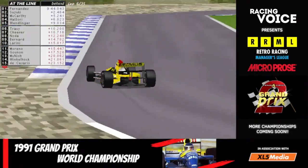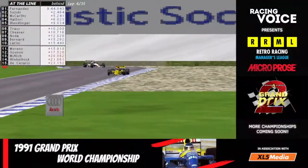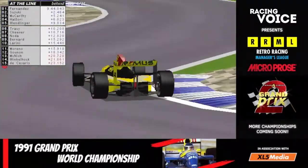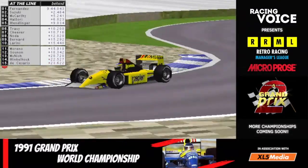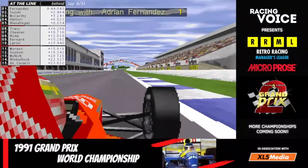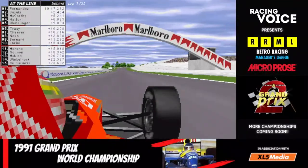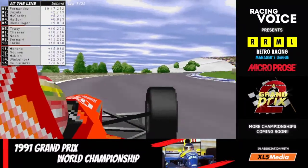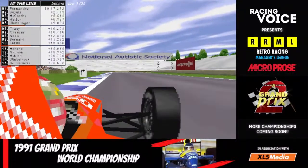We watch Carl Wendlinger really settling into his berth at Jordan. This is one of the teams of the season amongst the rookie brigade, and there's already a lot of talk that they'll be even stronger for 1992. They've got a lot of interested parties on the financial front. There's going to be a big step up from the Jordan squad in 1992. And of course, there's even a chance that they may end up with the point scores that they've had so far. They could even end up in the top 10 of the Constructors' Championship by the end of the season, which means they wouldn't have to pre-qualify.